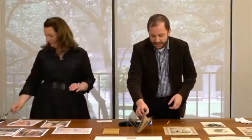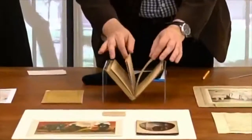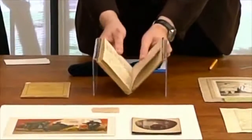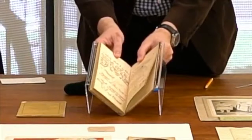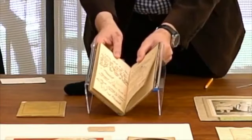So prompt books, like I said, are not something that comes up very often anymore. You don't see these, so unless you really do research in period theater, you don't come across this very often. There's a whole bunch of different symbols and short phrases that appear in period prompt books that, once you know them, open up a whole new world.